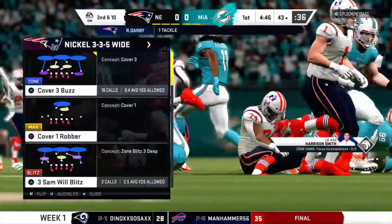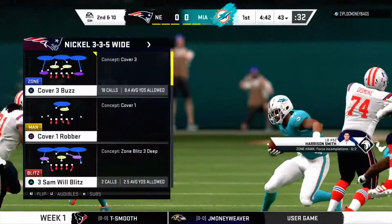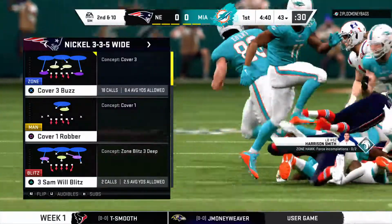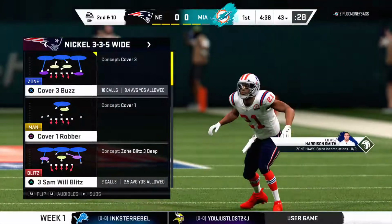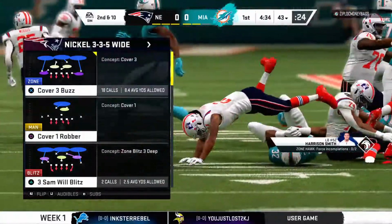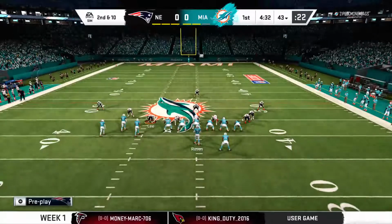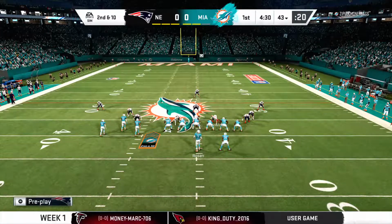2nd and 10. Looked like he was trying to bounce it outside, but no success. Yeah, sometimes you got to just figure out where you're going to go. And sometimes you just have to take it to another spot. In trying to get it outside, the defensive pursuit was there and just ran him down. Officially nothing on that last run. They'll try again 2nd and 10.